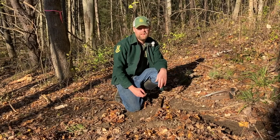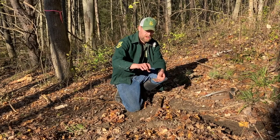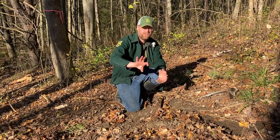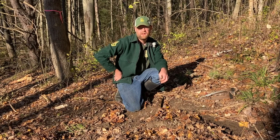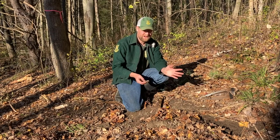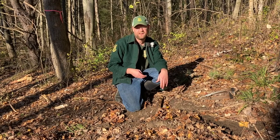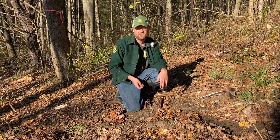Hen turkey scat is slightly different. It's fairly common for a hen turkey's scat to be spiral shaped. And it'll be shaped almost like a snail, is the best way to imagine it. And the reason the tom and the hen have different shaped scat is their internal anatomy is a little bit different, and that results in different shapes.